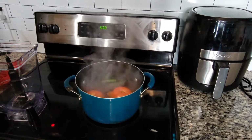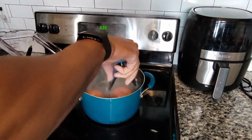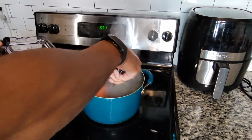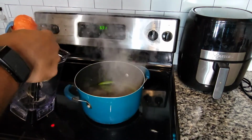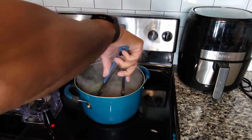All right, so for this salsa, it takes about 10 minutes. And what you want to do is you grab your tomatoes very carefully, and this is an added bonus step. Very carefully, even more careful than I just did with the tongs. Grab your blender, pop it right in there whole. Just like that.